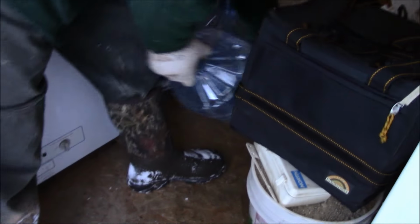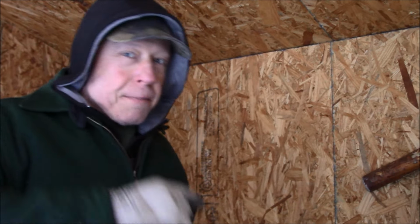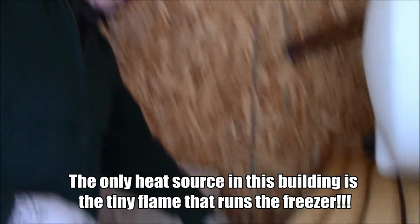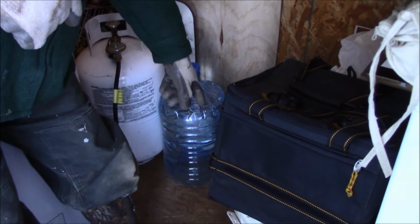Okay, jugs of water. The only thing separating those jugs of water from the 0 degree temps outside is one layer of 3/4 inch plywood and one layer of bubble foil beneath that. That is it. I just showed you over here. There's no skirting under here, over here. But those are sitting on the floor, right there.